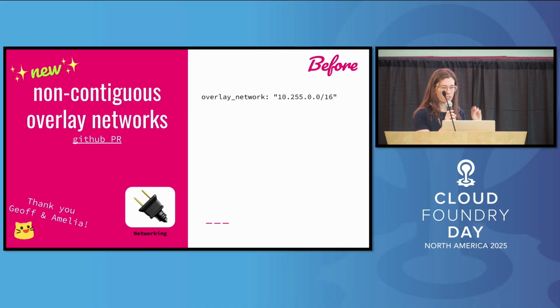Last one, new feature number 3 is non-contiguous overlay networks. So Silk, of course, is the open source container networking interface for Cloud Foundry. And when an operator configures Silk, they must provide a CIDR for the IPs that will be assigned to each container that runs in Cloud Foundry. By default, that's this /16 CIDR, which is over 65,000 IPs. So that's 255 Diego cells with 255 apps each.